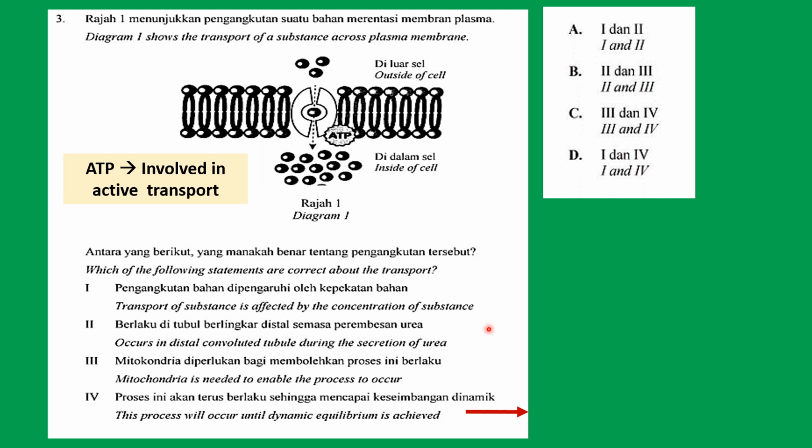First one, transport of substance is affected by the concentration of the substance. Now, this is true if it is passive transport, as in diffusion, okay, or osmosis. But in this case, it is not passive transport, it's active transport, and it's dependent mainly on the energy, okay? That energy must be provided for the process to occur. If there's no energy provided, then the process cannot occur, okay?